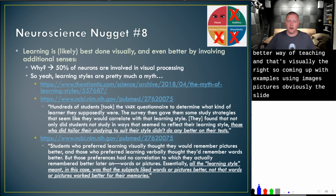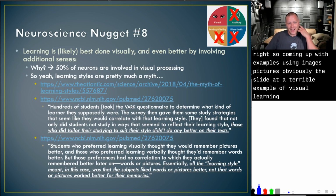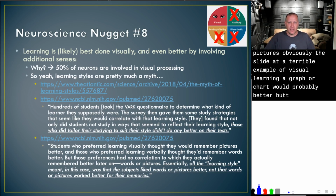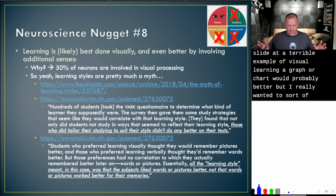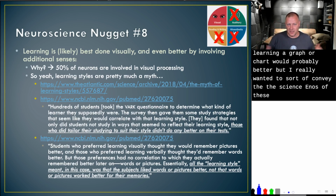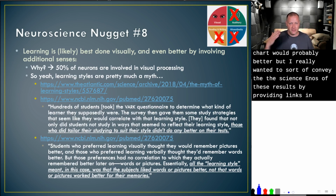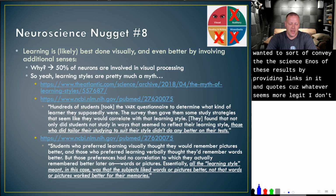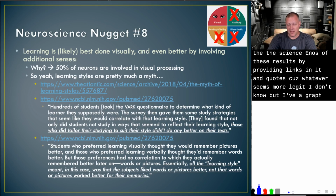Obviously, this slide is a terrible example of visual learning. A graph or a chart would probably be better, but I really wanted to sort of convey the scienciness of these results by providing links and quotes, because whatever seems more legit. I don't know, but a graph would probably be more effective here.